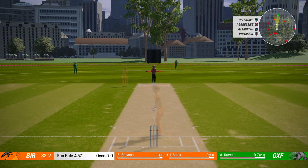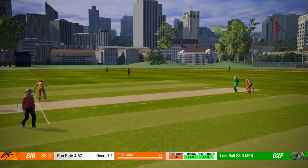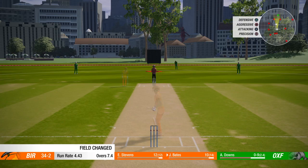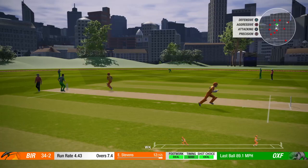7 overs gone, 32 for 2. Once again, square leg. Good pull shot there for 1. Stevens currently on 11 off 9 balls. We are currently 10 off 14, so hopefully a nice little partnership building so far. Yep, yep. That's one there. Nice easy one for once.